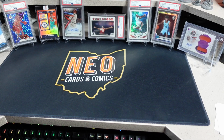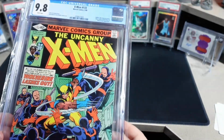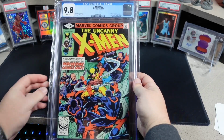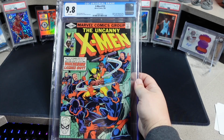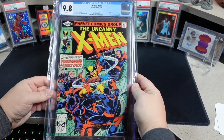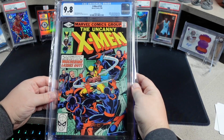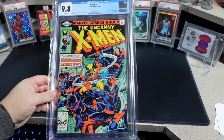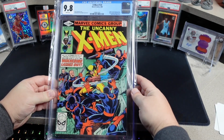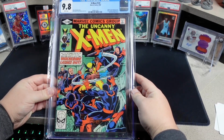Next, probably one of my other favorite X-Men covers, and I think one that's pretty underrated, though it has gone up since I got mine. I got this back in March, I think, and it took me forever to find this. X-Men 133. Once again, we had 129 earlier. This is a continuation of the Dark Phoenix saga. Wolverine's first solo story. This is the book that put Wolverine on the map. It was famous that they didn't really know what to do with Wolverine. Then they wrote this story, and then he became ultra popular, essentially.